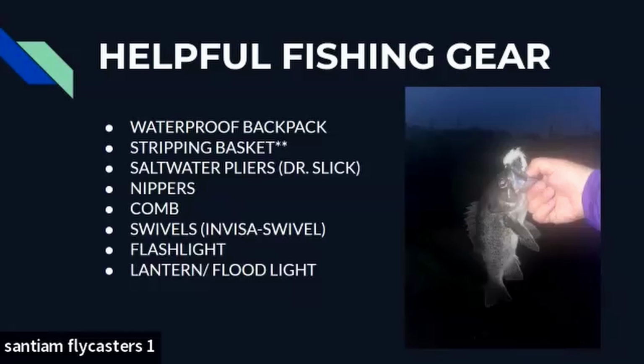So has anyone ever gone out to the jetty and used a lantern or a floodlight out there? Anyone? One. We got one in the back. Perfect. I've done it too. I've taken out my big shop light, a big Milwaukee kind of mobile floodlight, and put it down on the water.